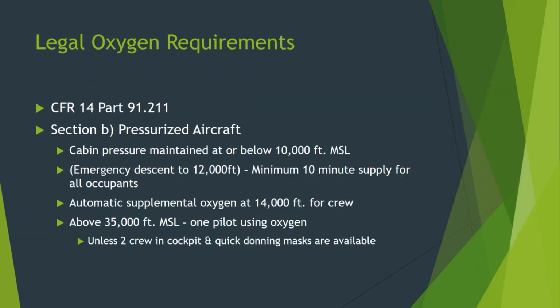So why do we have oxygen? We have to maintain a cabin altitude below 10,000 feet. If we can't, or if it fails, then we have to have supplemental oxygen available for both crew and passengers to keep people from being hurt by lack of oxygen.